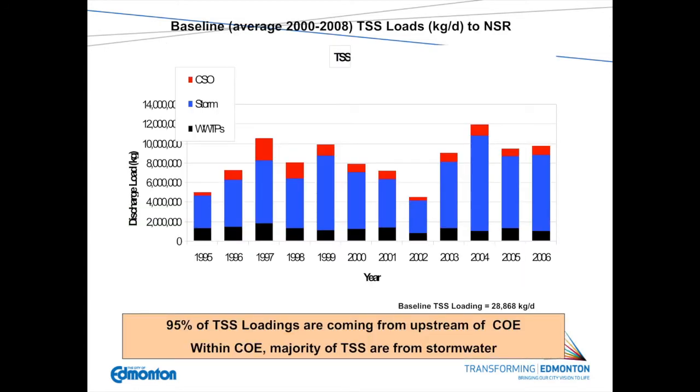This slide shows you the loading distributions in a 10-year window, a little bit more than 10 years. From the three components of city contributions, combined sewer, storm, and wastewater treatment plant, you can see that the majority of the TSS is coming from our stormwater. Our baseline TSS loading, which we discussed, negotiated, and agreed upon with Alberta Environment, is a little bit above 28,000 kilograms per day. This is the target TSS loading we want to keep by 2020.